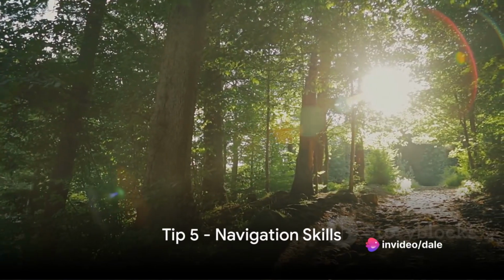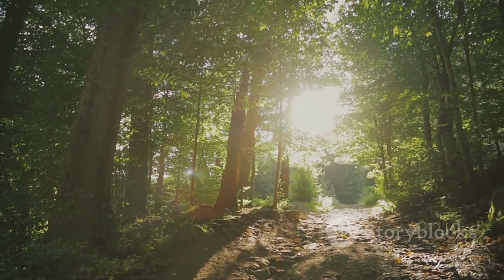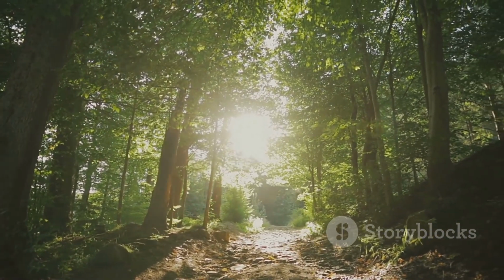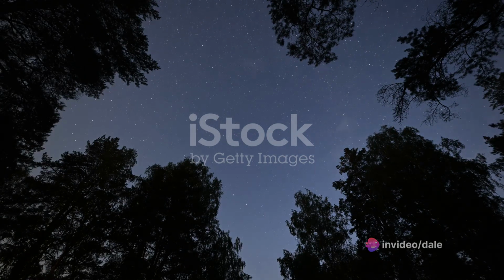Lastly, knowing how to navigate can mean the difference between being lost and being found. Navigation skills are indispensable in a survival situation. You might find yourself in an unfamiliar area with no signs of civilization. That's when your ability to read the natural world becomes a lifeline. The sun and stars are reliable guides.